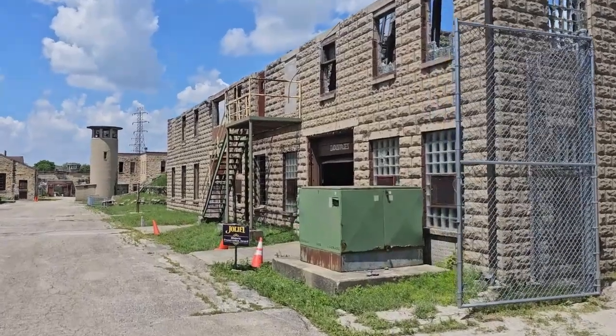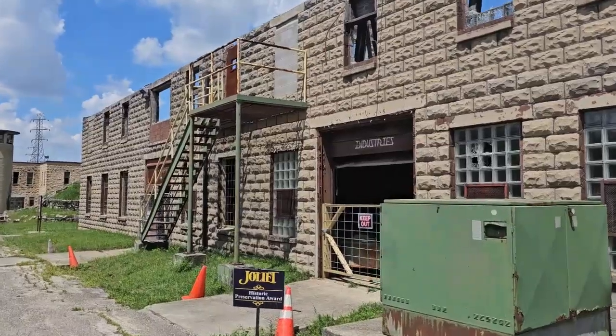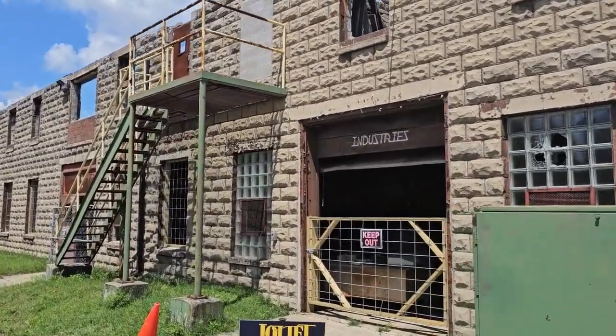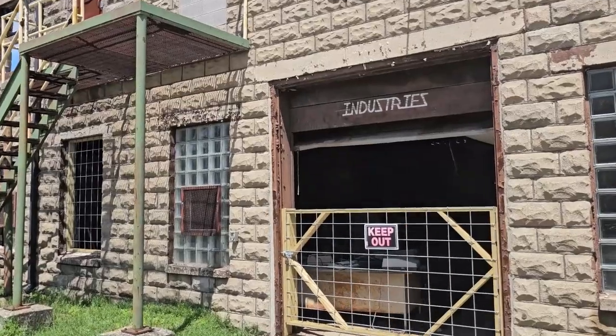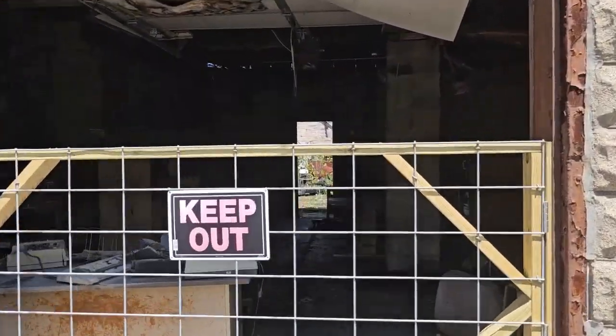And we'll get an idea of kind of what that looked like. Now, we're not able to enter the building because, again, this looks like it suffered from some fire damage as well. There is a lot of construction going on here. Looks like they're doing a lot of rehab.